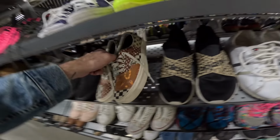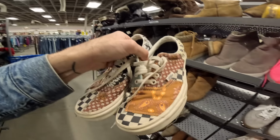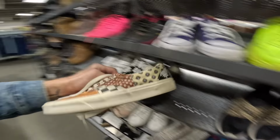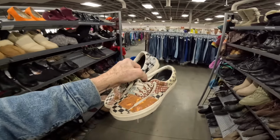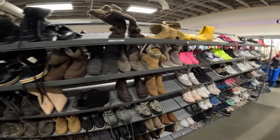Okay, I could be wrong, but I'm pretty sure this is why you want to be on reseller Facebook groups. I'm pretty sure I saw someone post a picture of Vans that looked like these. They were patchwork like this, and they had this patch here. And they were worth over $100, some rare model. These are $6, so either way they're gonna be worth that. But I'm not certain if this is one of the really good models or not. Either way, we're gonna get it. You guys will see a comp on the screen.